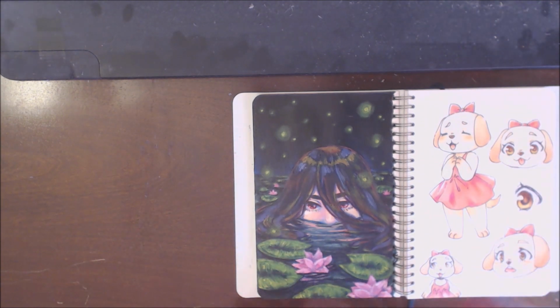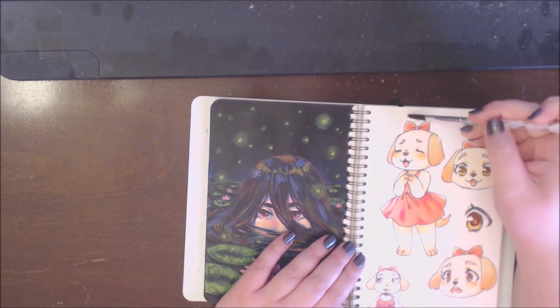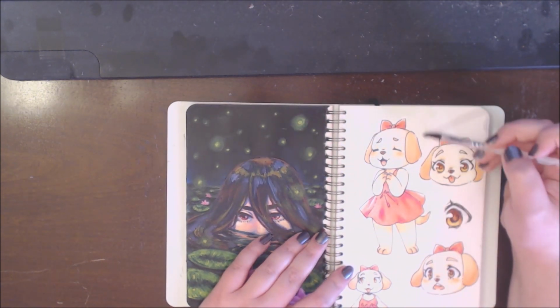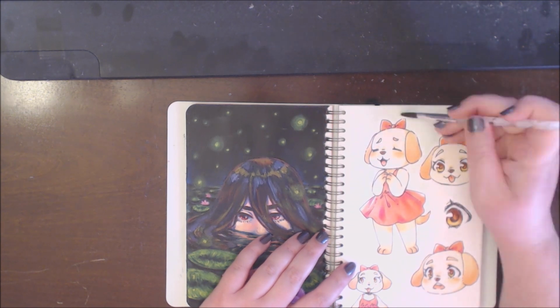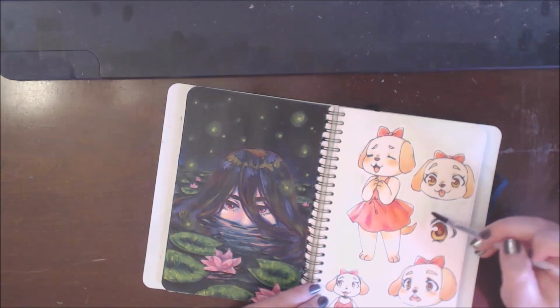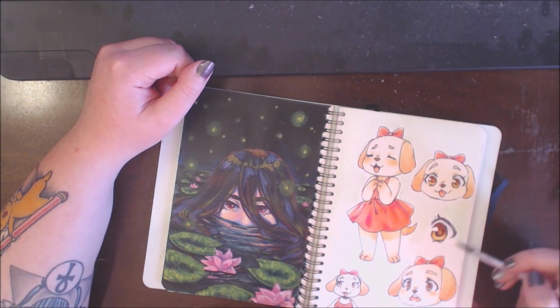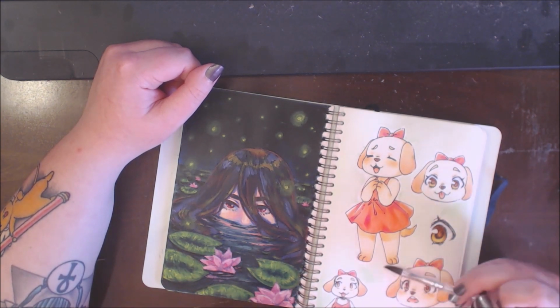Granted, I was going pretty lighter than normal for Copic stuff for me. I usually like to layer on shading and stuff like that. So I suppose if I did a normal illustration, it would probably bleed through the next page. But since it's a sketchbook, it's not really a huge concern for me. I'm not really into stressing about keeping a sketchbook neat and pretty.